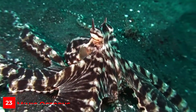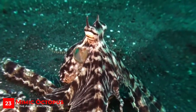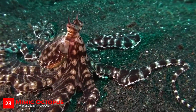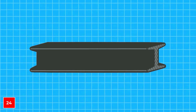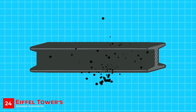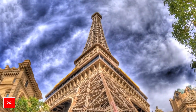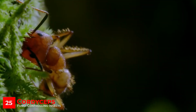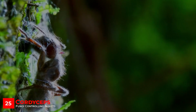In the animal kingdom, the mimic octopus has the ability to imitate the appearance and behaviors of other sea creatures, such as lionfish and flatfish, to avoid predators. The Eiffel Tower can be 15 centimeters taller during the summer, due to the expansion of the iron structure caused by the heat.